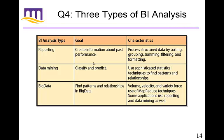They're doing some statistical analysis. So business analytics is a freaking huge growth area right now in our industry. In all businesses, actually, I shouldn't say just in our industry. It's across the board that a lot of businesses are looking at what we can do with this. Huge opportunities here. All right, so what are the three types of BI analysis? Well, number one is reporting.